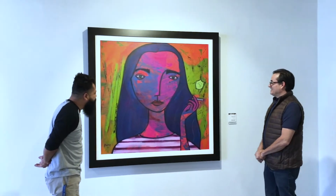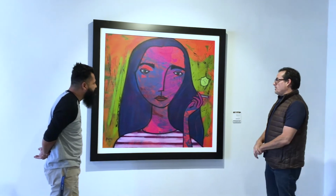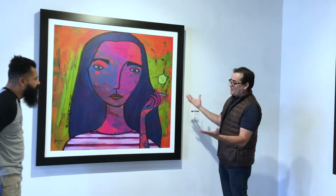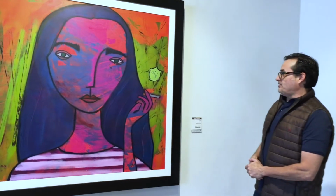What else can you tell us? Well, the cat is always a little bit for me, so I try to include the cat in different situations. In this case, for me, it's like the smoke of her cigarette.